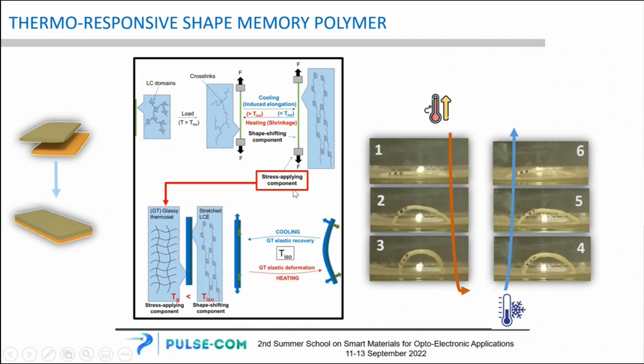So also in this case, we could easily activate our systems with another stimulus. And in this case, the same system was enhanced in its response by combining two polymeric layers, one made of a liquid crystalline elastomer and the other based on a glassy thermoset. We could improve the thermoactuation and make these systems autonomous in their shape memory effect. It moved only through a variation of temperature without the need of an external stress.